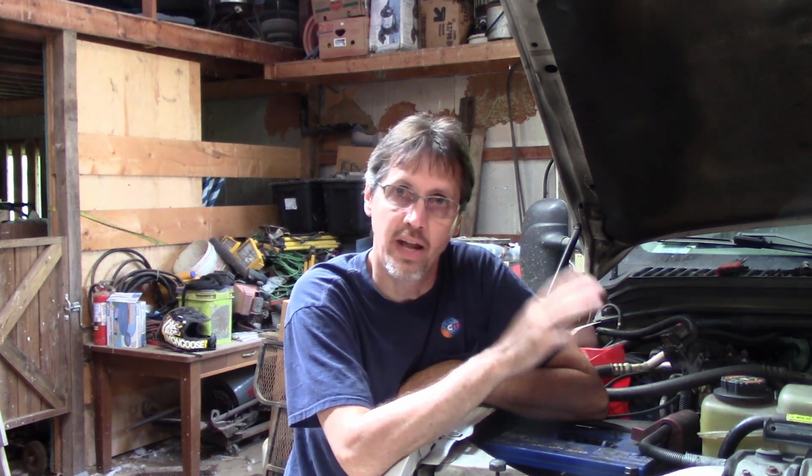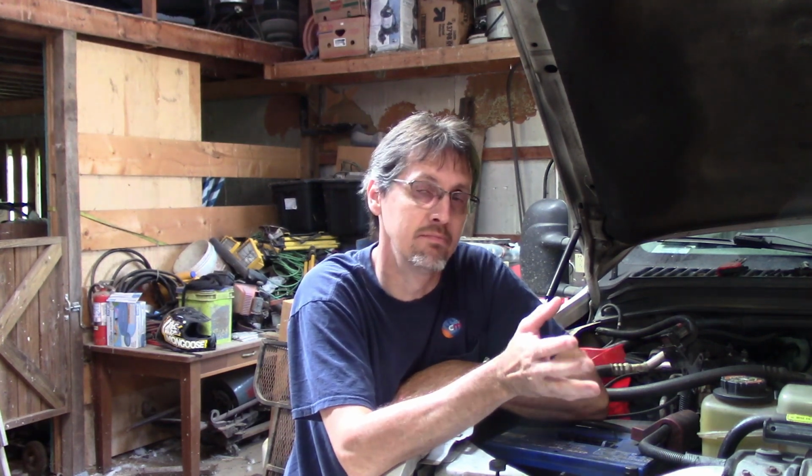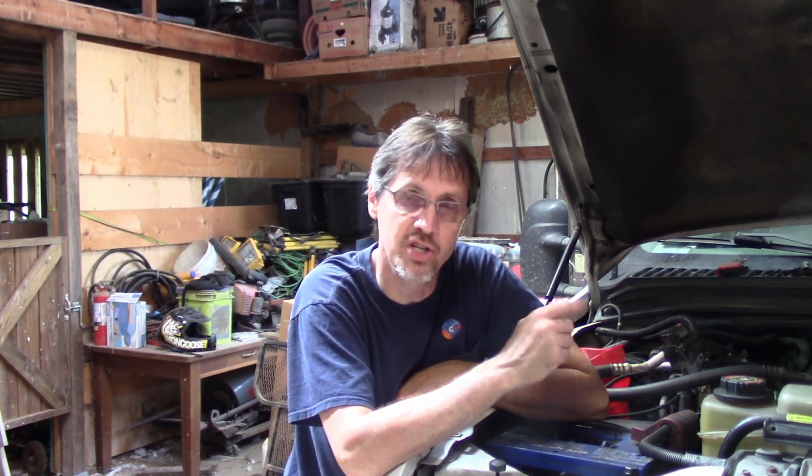So what we're going to do today is put new O-rings on the injectors and go ahead and throw another turbo on it. Like I said, it's a lifetime warranty. I'll throw another one on while I'm in here just to be safe. Put it all back together and see what happens. Like I said, I've already done most of the disassembly work. I will put an injector back in and show you how to pull those out.